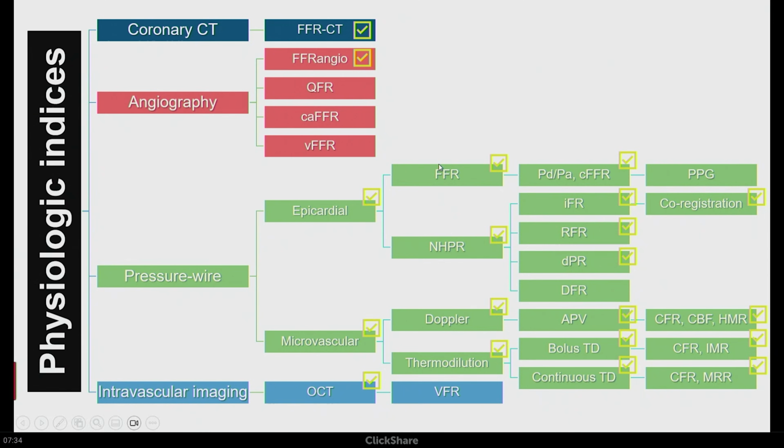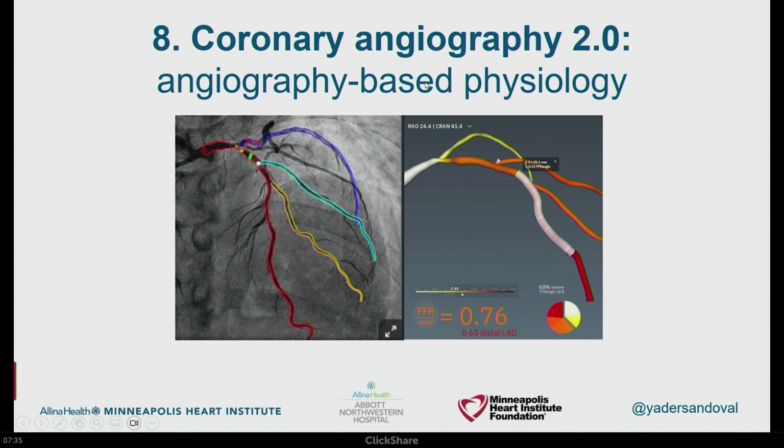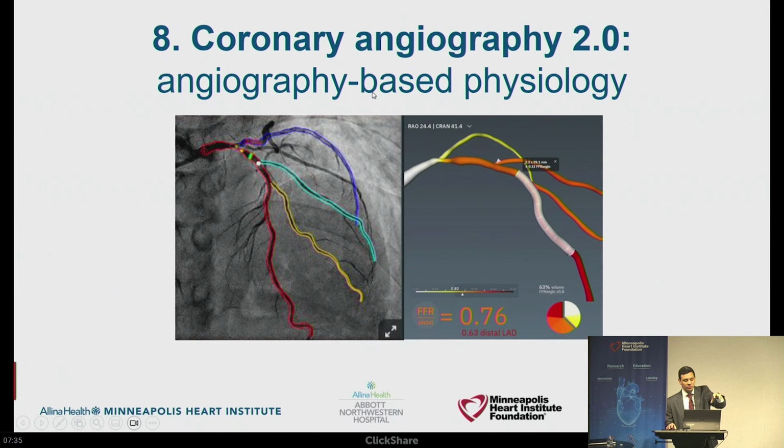But just be aware that all these technologies, as any technology, have particular advantages and disadvantages. And this is where there are some people that I know would even refer to them as interventional physiologists because of the complexity in this field, with all these technologies that are coming up. So we've talked about CT, we've talked about wires.